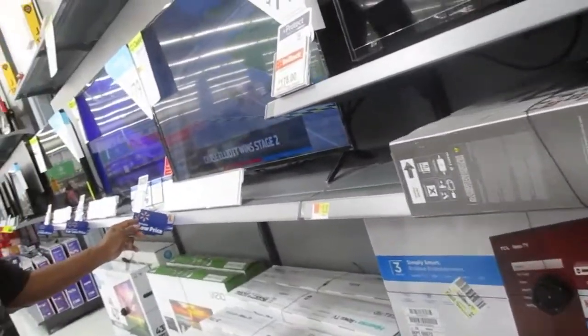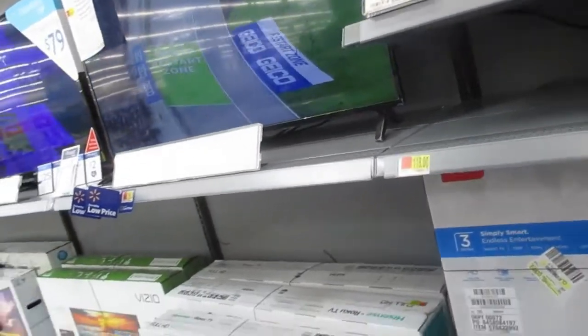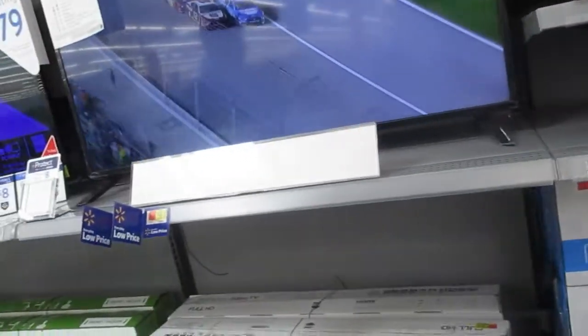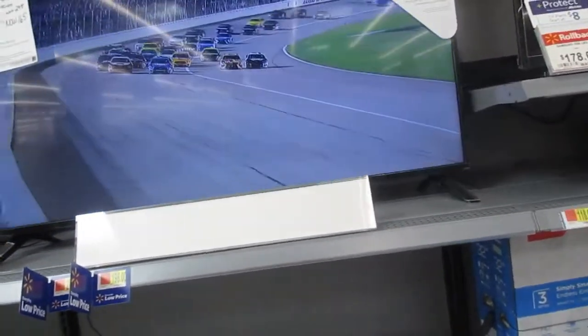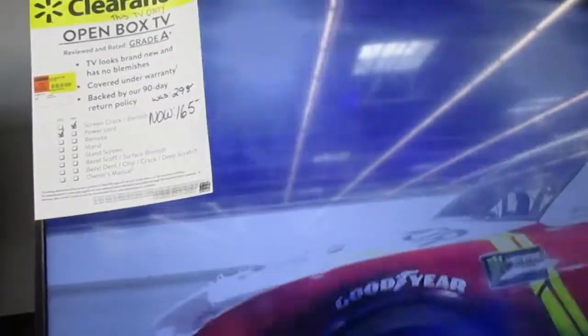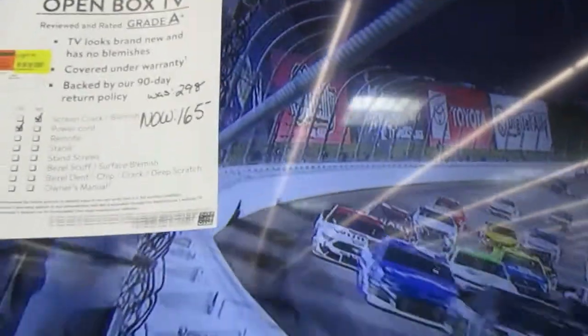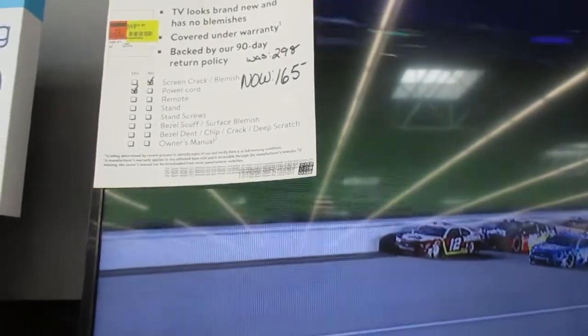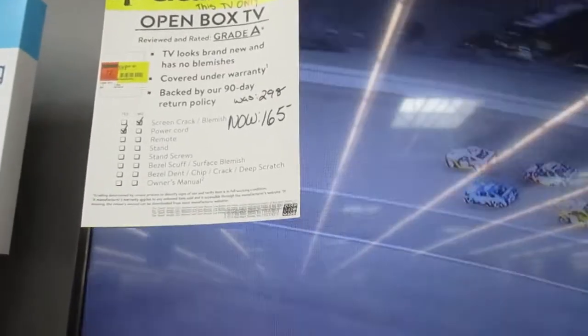Here they come. Their TVs are usually pretty reasonably priced. See this one, they're having a sale on their display ones. I'm looking at the width. This one, how sharp are they doing? This one was $298 and now it's $165. But it also tells you the things that are wrong. There's a small crack in the screen. And I don't see where the crack is, but maybe they're covering it up.